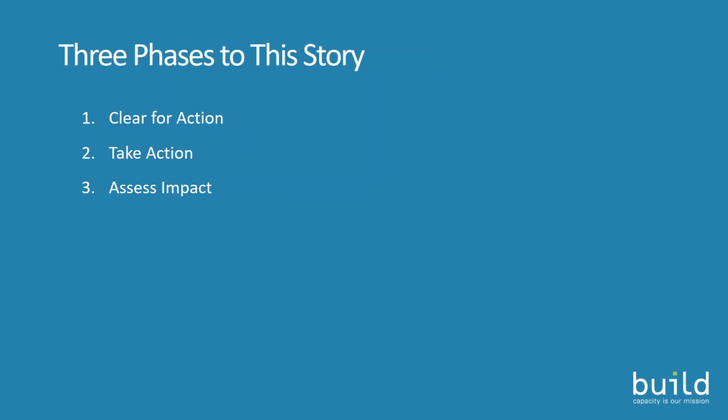So how did we go about doing that? There are three parts to the story. First, clearing for action: what we thought was necessary to do an assessment and get everybody on the same page. The second part was actually taking action, and we'll go through some of the different things that they did to improve their donor data and some of the things that they were able to do as a result of that. And then assessing impact. I mean, from a bottom line standpoint, what did they get out of it? So this story includes all of those things. It shouldn't take too long to get through, and hopefully you find it compelling and interesting and related to your challenges.